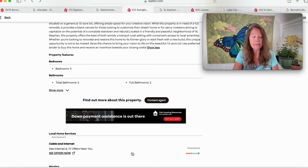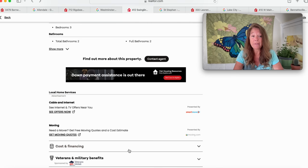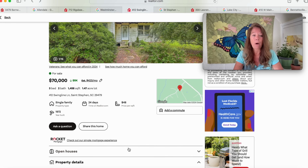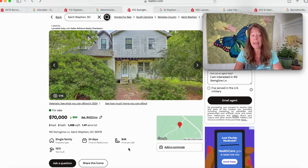So there it is. And as far as history, it was listed on the 22nd at $75,000, and now they've reduced it to $70,000. They are motivated to sell this, and we're looking at just under an acre and a half of property, not far from the South Carolina coast. Beautiful. I would say that one is probably full of potential and definitely worth getting a view of. So if you do view that one, you guys let us know how that works out. I'm very interested to see what that looks like on the inside.